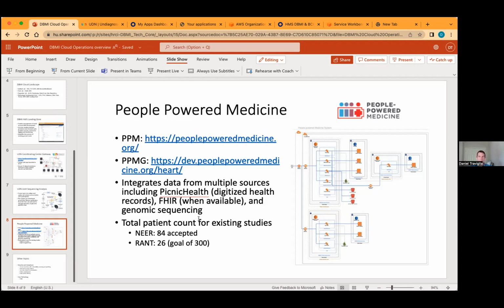And so we've set up Picnic Health as a service, which does digitized health records. They go out to the different institutions, collect the hard medical records, digitize them, and then submit them for us. But we're also doing a collection from FHIR using the web portals. So when participants have medical records in the cloud, they can submit directly from their clinical institution to send the data directly to our study. So that's FHIR data directly through a product called Procure. And then that goes into our databases and makes it available for those that have access to do research on this.